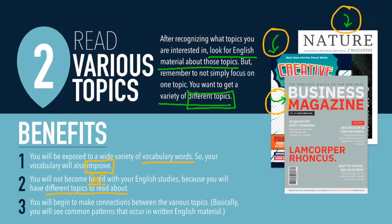And finally, you will begin to make connections between the various topics. Basically, you will see common patterns that occur in written English material. Again, your reading skill will also improve as you are able to recognize these patterns, okay? So that's why it's so important to use this method of reading various topics. All right, let's keep going.